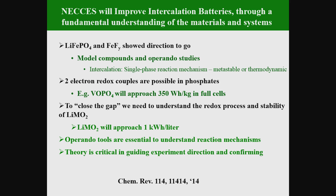So just to conclude, in our first go-around, we used these as the model compounds, and I think these showed the direction to go is to use model compounds, is to use operando studies, and for intercalation, our bottom line was you want a single-phase reaction, whether it's metastable or stable, doesn't really matter.